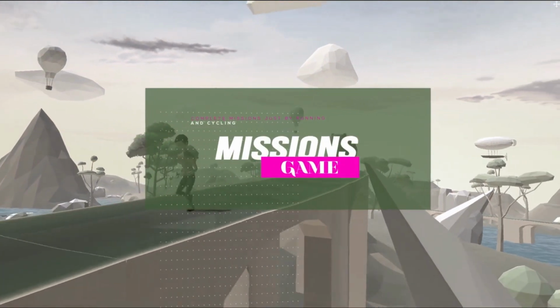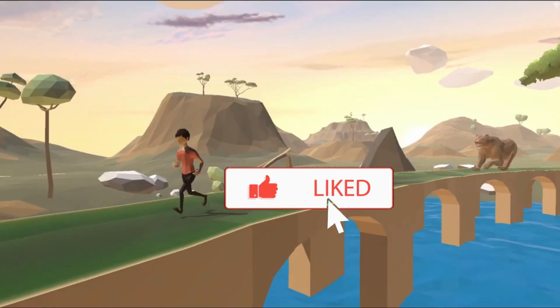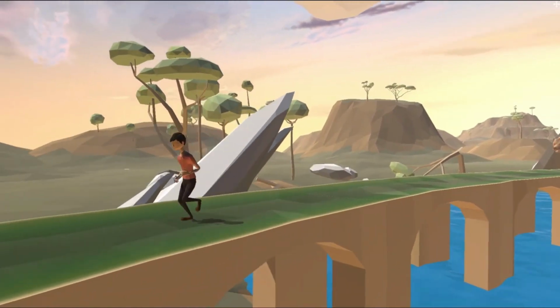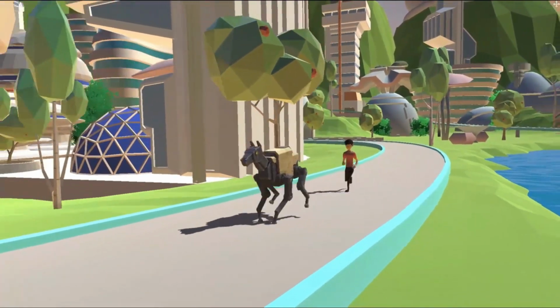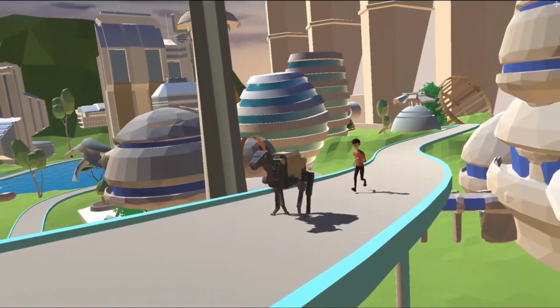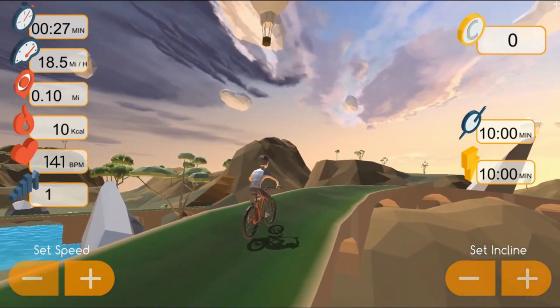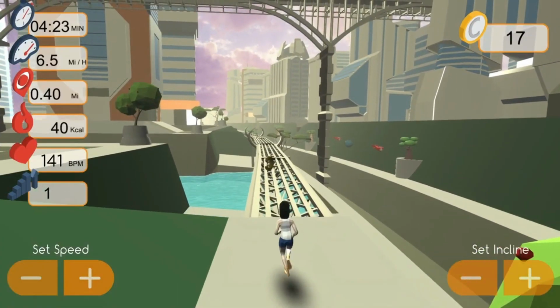Now that you are in the game, it's time for a challenge. You can choose from several exciting game missions where you will escape from grizzly bears in the mountains, help the villagers with supplies, or capture thieves with the help of your trusty companion robot. Choose your difficulty level with each mission from starter to advanced as you improve your stamina and build your endurance.